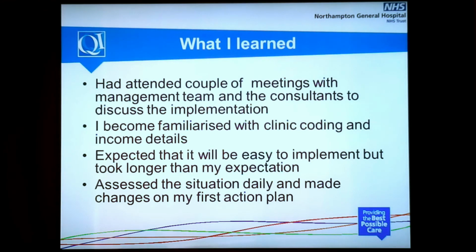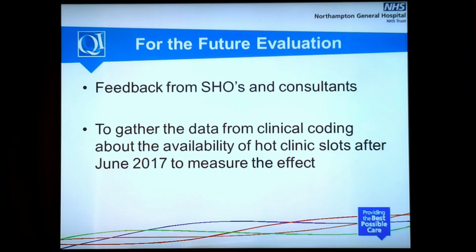Since the project has been implemented, I'm assessing the situation almost daily, getting feedback from the consultants and SHOs, and making some adjustments to the current clinic settings. For my future evaluation, I'm getting daily feedback from SHOs and consultants when they see the patient, to see whether the system is running smoothly. I'm glad that we started in June. As you can remember from the graph, June is the quietest period for the pediatric department. So hopefully the clinic will be up and running nicely and securely around winter time, when the busy period hits.